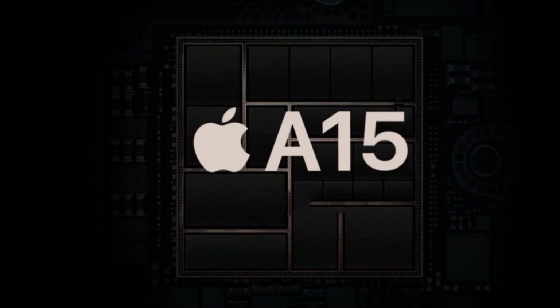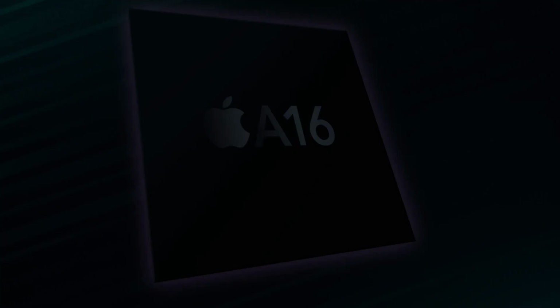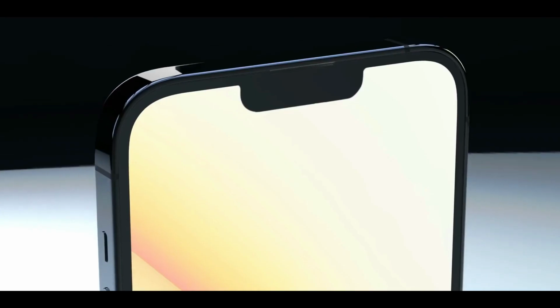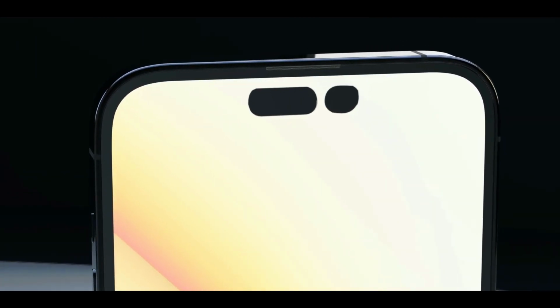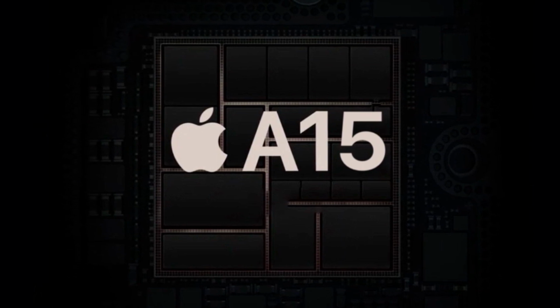A15 Bionic for iPhone 14, A16 Bionic for iPhone 14 Pro. Some independent sources and analyst Ming-Chi Kuo said Apple might break from tradition this year by releasing some iPhone 14 models with the same A15 chip as the iPhone 13.